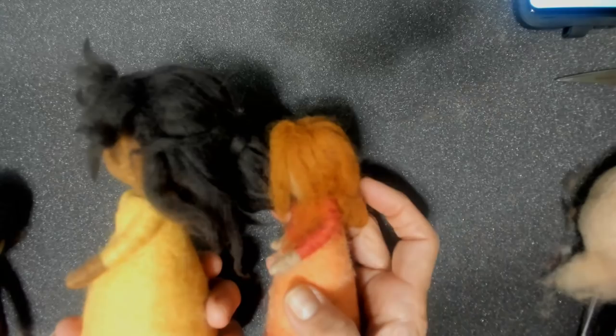This is another girl with a similar little hairstyle. She's kind of getting roughed up because I bring her so many places. But you can play with making hairstyles. This is merino top, and this is New Zealand Corriedale. So merino top is going to have a little more shine, but it's also a little more delicate. And let's see who else. This little girl has pigtails. So there's lots of ways you can go with this.